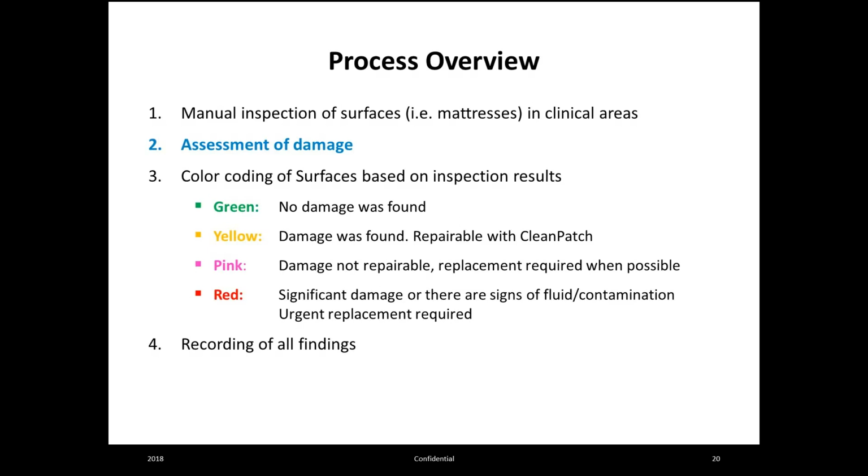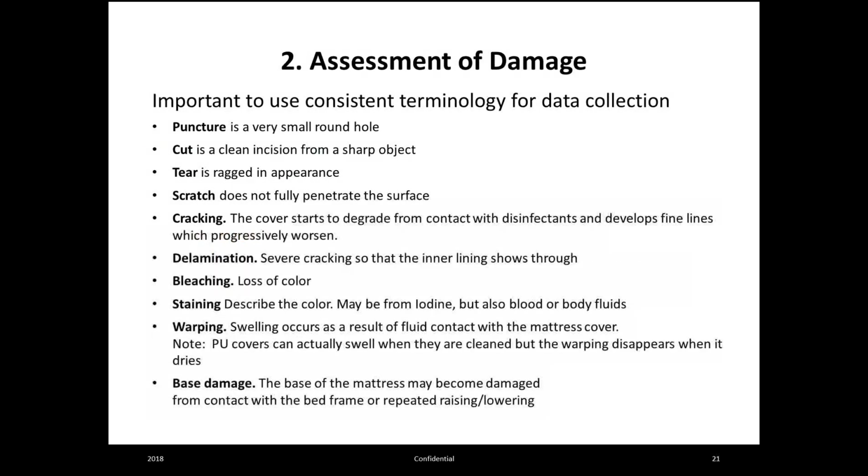Now let's assess the damage. It's very important that you use consistent terminology as you identify damage on these surfaces. And these are all the categories that we have found that we can classify this damage. So there are punctures, which are small holes. There are cuts, which are typically scalpels or clean incisions. There are tears, which are more ragged, so that would indicate something a bit more rough in appearance.